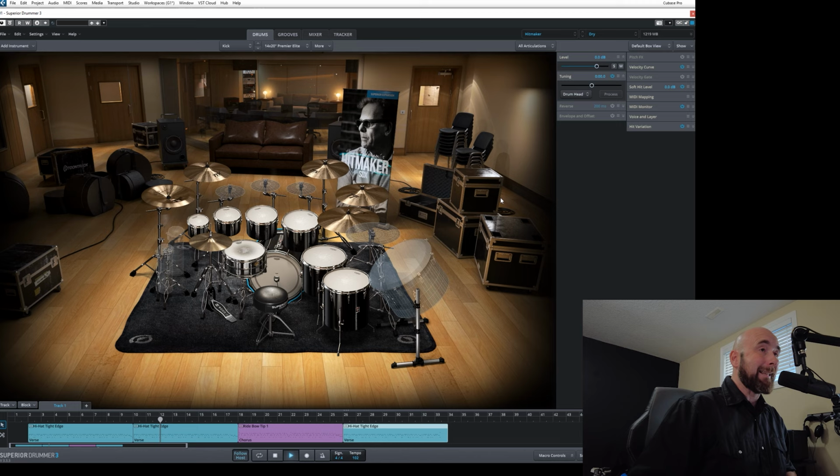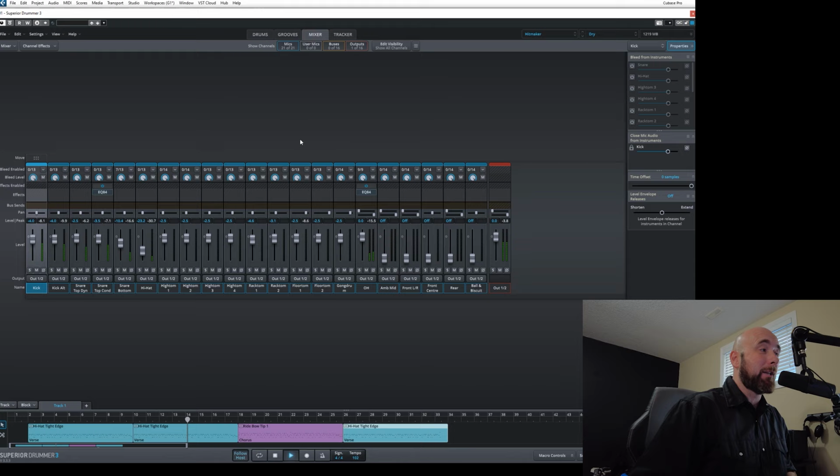Liking the way that this sounds. Very, very nice. I haven't made any changes to the mixer settings, but you can always do that. You could come in here and find that, you know, your snare bottom you didn't want in there, you can mute that out or add more or less of anything.